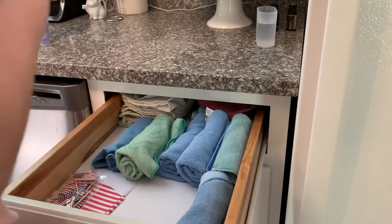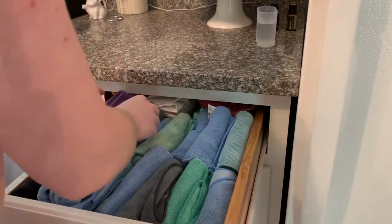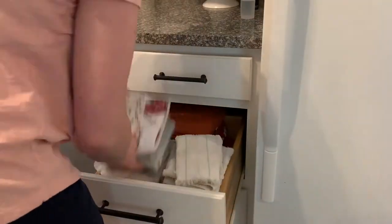Gonna put these towels and things away in the kitchen, and then I'm going to finish up cleaning in here, wiping down some surfaces and cleaning out the kitchen sink and getting everything ready for the day ahead.